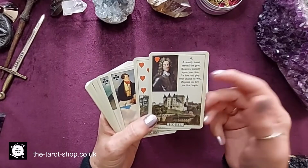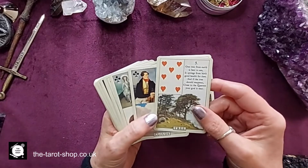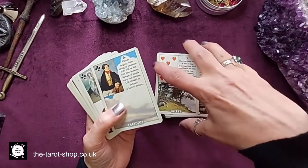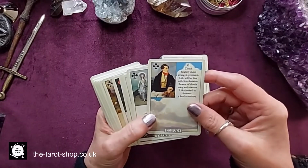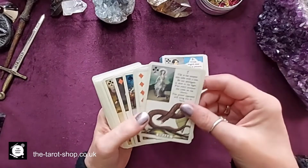The House, or home. The Tree. Health. We've got the Clouds. We get a bit of going through a cloudy time. Clouds overhead. And the Snake.